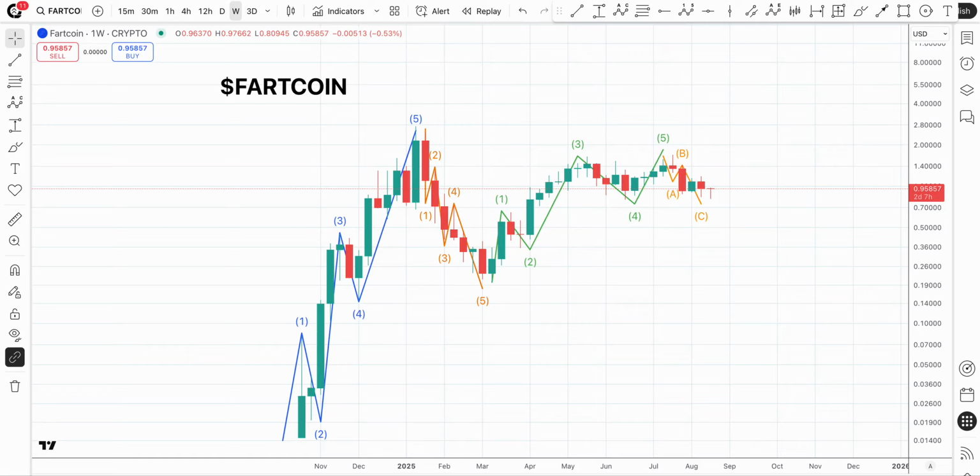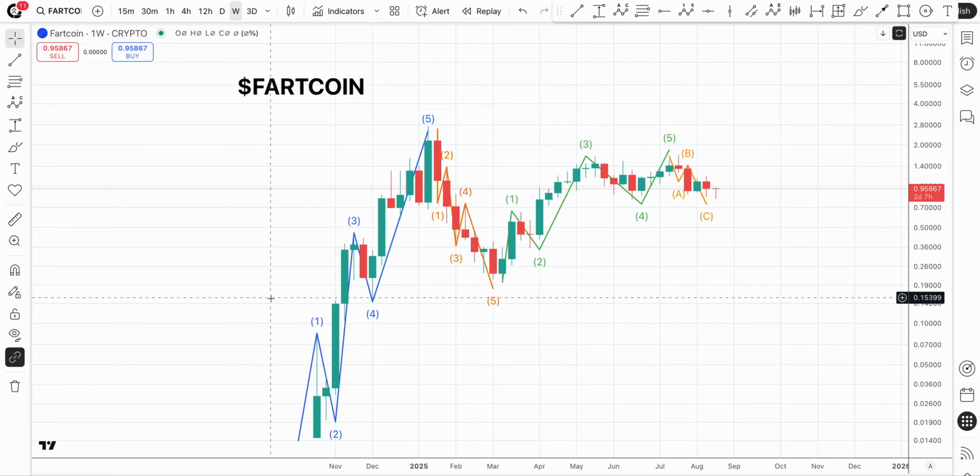What's up, guys? Welcome to Quantum Ascent. I have Fartcoin up on the screen here, the 1 week price chart. I don't own any of this. It was a request from the Quantum Circle group, so I'm going to share it over here on X for you guys. I have the waves drawn out.